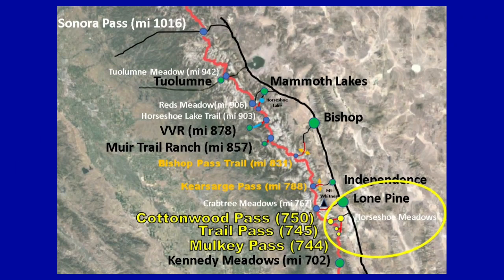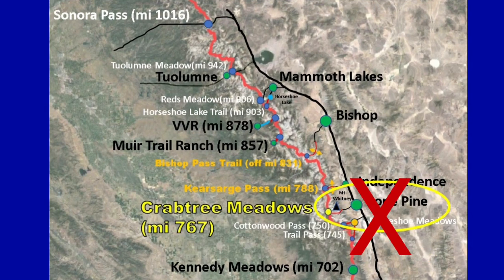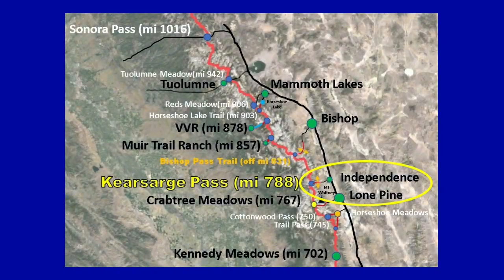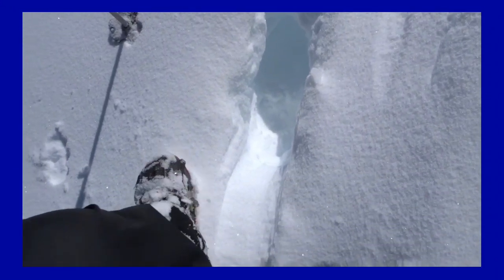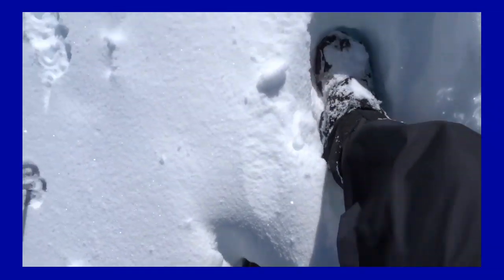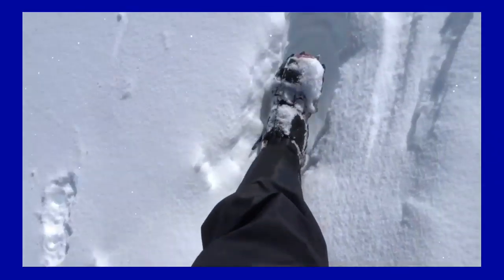For my first resupply, I had discounted taking the various options to Lone Pine, as I felt this was too short, and I would waste a lot of time trying to get off trail and then back on again. I knew I was capable of carrying 8 days' food, so was happy to stretch the first leg and aim to resupply at Independence. There was not much information coming out of the Sierras on the snow conditions, so I took 2 days more food than I thought I'd need.